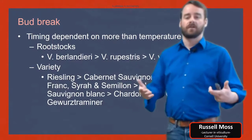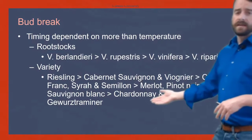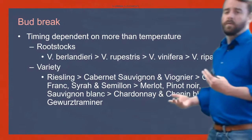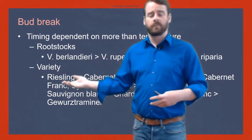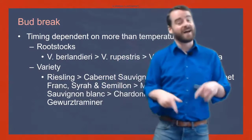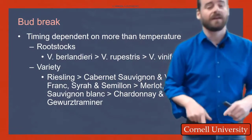Variety as well is going to have a major influence on when buds break. So again, something like Chardonnay, Chenin Blanc, Gewürztraminer will break bud much sooner than something like Riesling. And again, this is also probably why here in the Finger Lakes, things break bud pretty late, because they're growing a lot of Riesling, of course. But also it has a lot to do with the fact that it's very cold here for an inordinate amount of time.